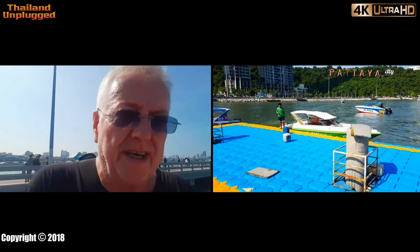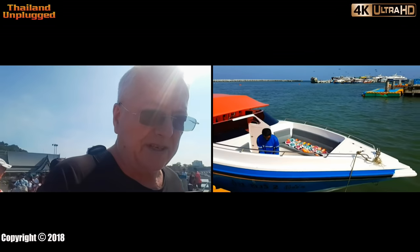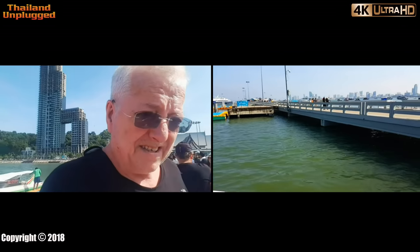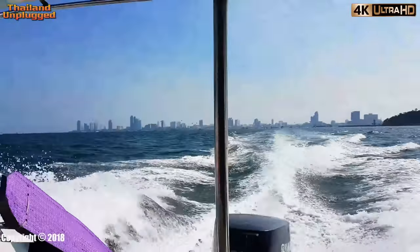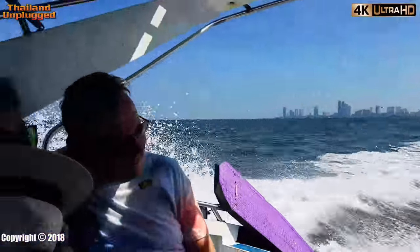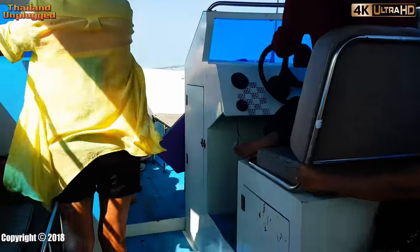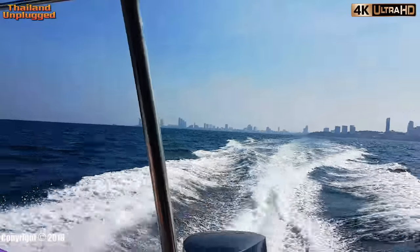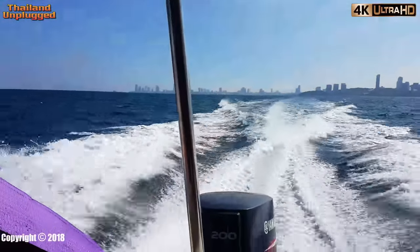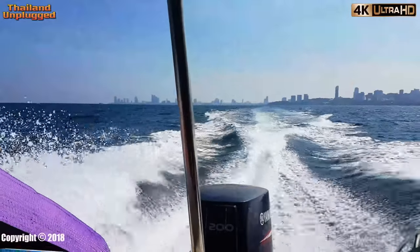The ferry takes about an hour to get across, but I think this is a better deal. I don't feel like sitting on a ferry for an hour. Anyway, see what happens. My God, this thing gets along, I tell you. Very rough. Everybody's going flying. Well, there you go, there's Pattaya from a distance. It's supposed to take about 15 minutes to get across, I don't know about that.